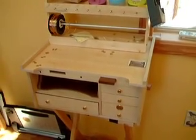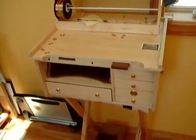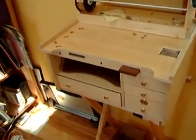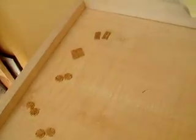Then she's got another small freestanding bench over here that she uses for other parts of her process. Oh, and here's some finished charms in bronze laying on her table.